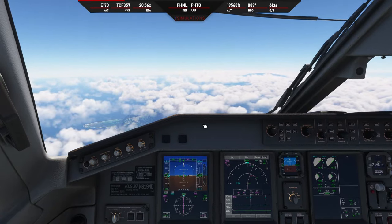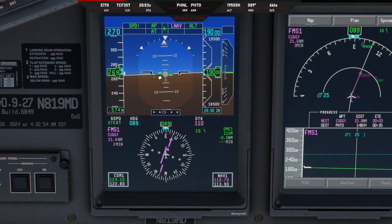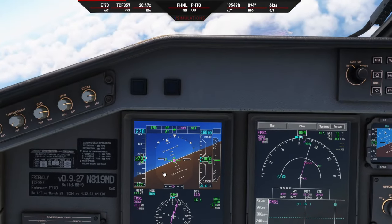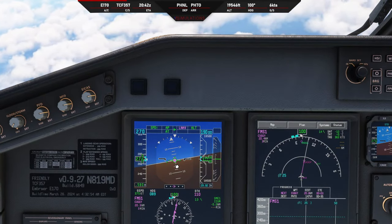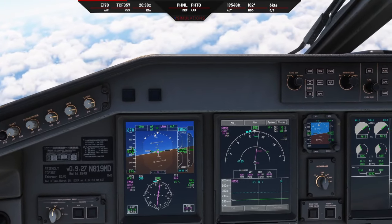The bird, yes, the bird is by default on and always on. You see the green, this is called the flight path vector. This is the bird. The magenta bird is actually the flight director Q, I think by correct terminology. It's the FDQ. The green is the FPV, flight path vector, the bird, and it's always on. It's on by default. It's how this jet operates.